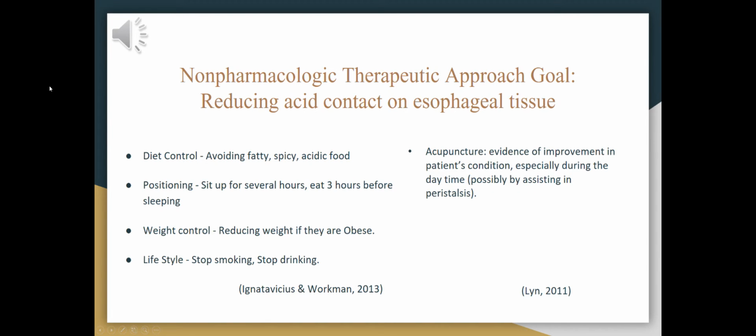In the non-pharmacologic therapeutic approach, the goal is to reduce the acid from coming in contact with the esophageal tissue and prevent it from damaging it. So one of the approaches that we can do is diet control. Try to avoid spicy food, fatty food, acidic food, anything that may irritate the stomach with a higher acid content.